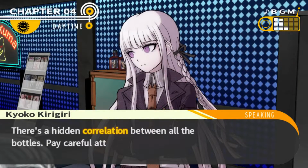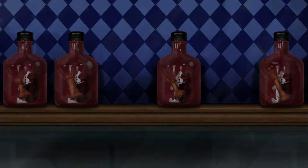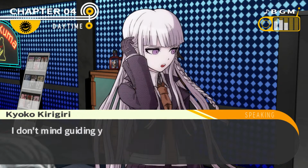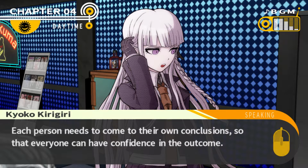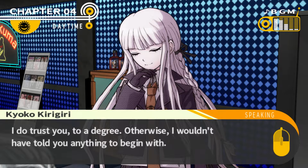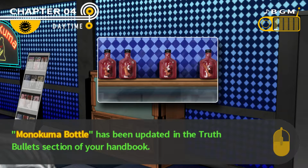How did you figure it out? There's a hidden correlation between all the bottles. Pay careful attention and you're sure to find it. Hey Kyoko, can't you just tell me what it is? I don't mind guiding you toward clues, but giving you my conclusion isn't a good idea. Each person needs to come to their own conclusion so that everyone can have confidence in the outcome. And it's not just because you don't trust me, right? I do trust you, to a degree. Otherwise, I wouldn't have told you anything to begin with. Only to a degree. Yes.